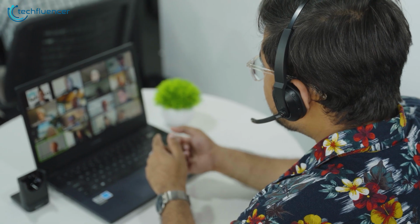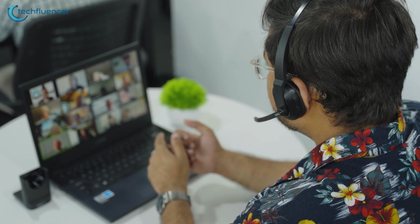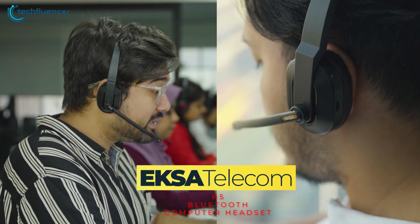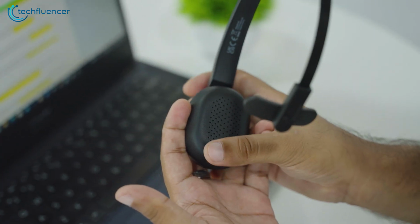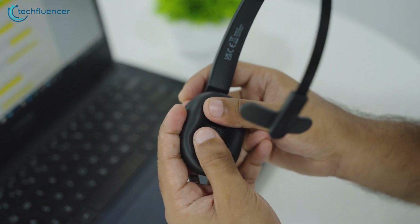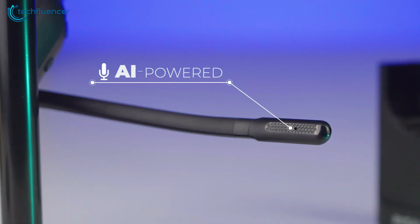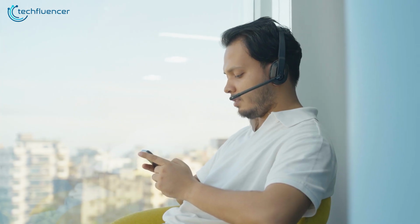Whether you work in an open office or from home, decent quality headphones such as the Exa H5 can go a long way to improve your productivity. This single earpiece headset boasts an over-the-ear design that helps attend customer calls or online conferences while also being able to hear coworkers. Talking about calls, the AI-powered microphone on this thing has ENC that makes sure the person on the other side of the call gets to hear the voice clearly.